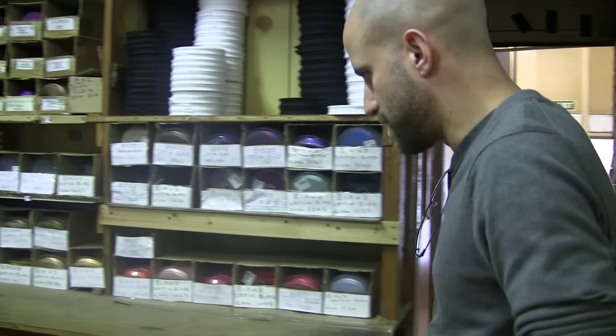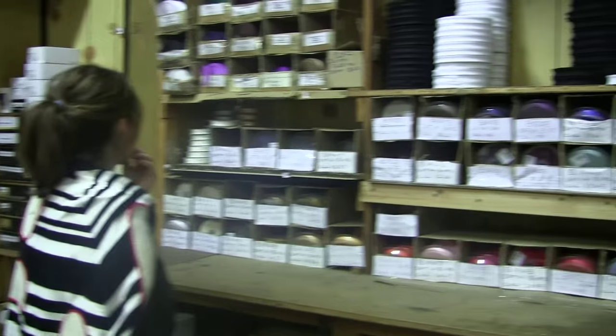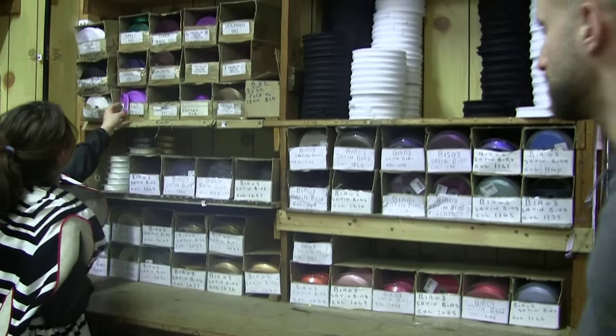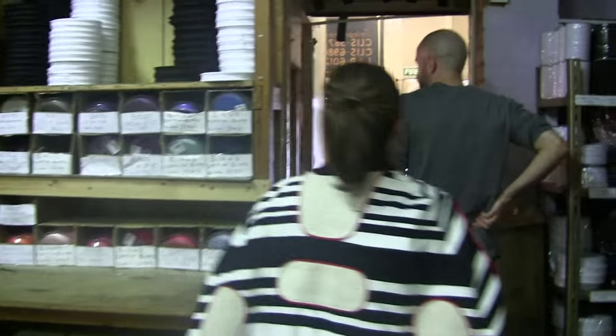Bias bindings in every colour possible. And it really is. And do you do different widths? We do different widths, yeah. We range from, I believe, 13 mil to 25 mil. And we go into our pattern room.